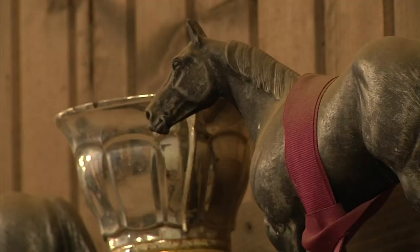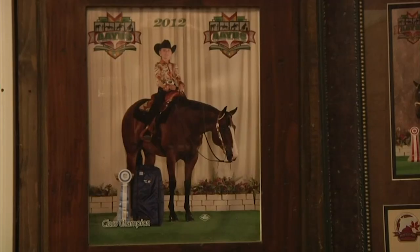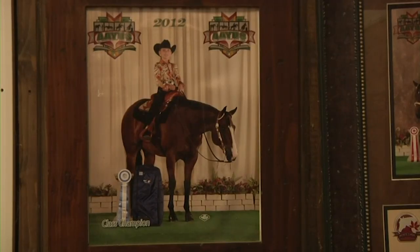It's a passion that Perry attributes to her mom. It's just something I've always loved. I rode my mom's horse until I was 4, and then I got my first pony at 4, and I just didn't ever want to get off of him. I was out there every day.